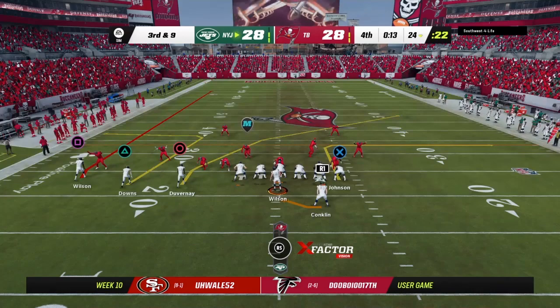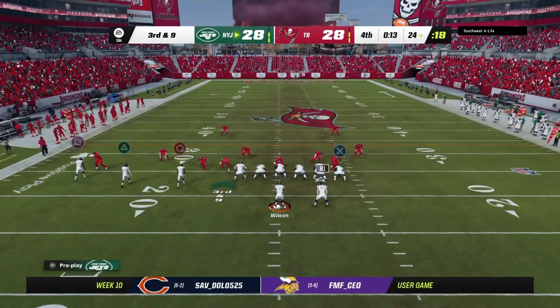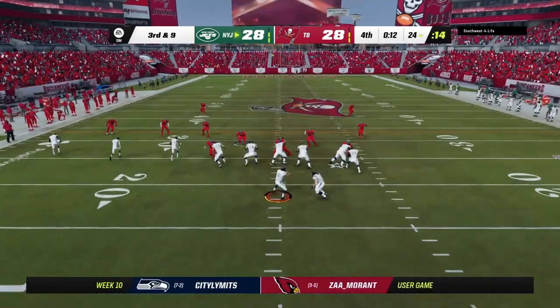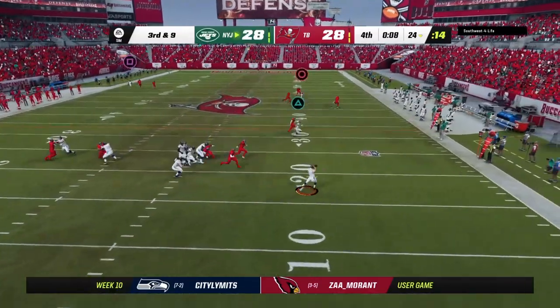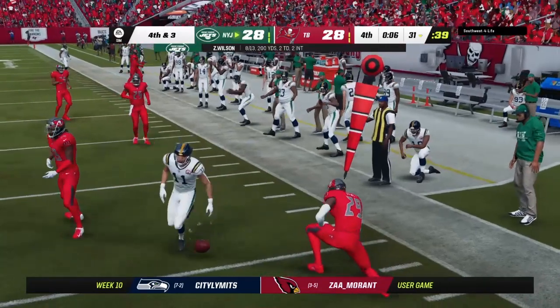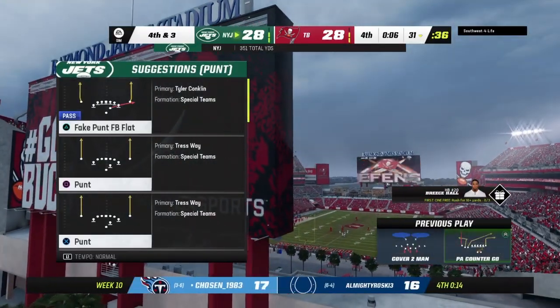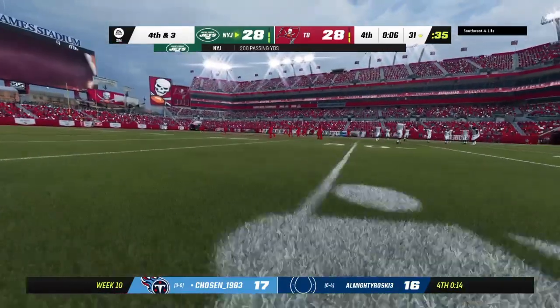After an incomplete pass on second down, that'll leave them trying to convert on 3rd and 9. Here's Wilson. And he comes back with one complete. And he'll be out of bounds across the 30-yard line. And that's good for a gain of 6. And that's going to bring up a 4th down.